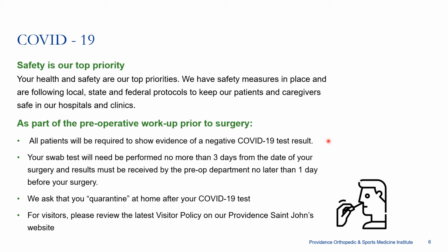So if you are to have surgery with us, and every program around the country will differ, but at St. John's, all patients will be required to show evidence of a negative PCR COVID test done at the hospital at our outpatient center. So a home antigen test does not suffice. Going to your other doctor does not suffice. It has to be a negative PCR COVID test done at our hospital. And it has to be done no more than 3 days from the date of your surgery. Okay. We have our own PCR machines. We get the turnaround very quickly in less than 24 hours, and we'll let you know.